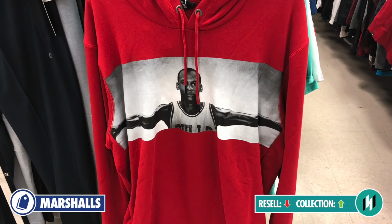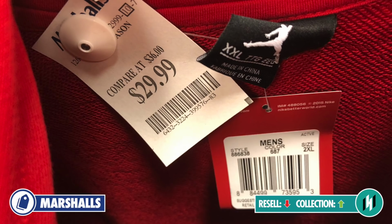Let's go to Marshalls men's section. Nike Jordan Legend Flight Red hoodie has that iconic Jordan photo, with his arms out in black and white. $29.99, size 2XL. They actually had quite a bit of these, medium, large, XL, pretty much whatever size you want.